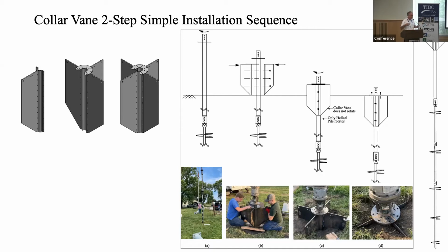I'm going to show you a quick example of that here in a minute, so that your final element is in the ground. And then the part that's somewhat different about this approach, as in the past, is now we're connecting the vane. We're structurally connecting the vane to the shaft at this point here where there's a bearing plate.